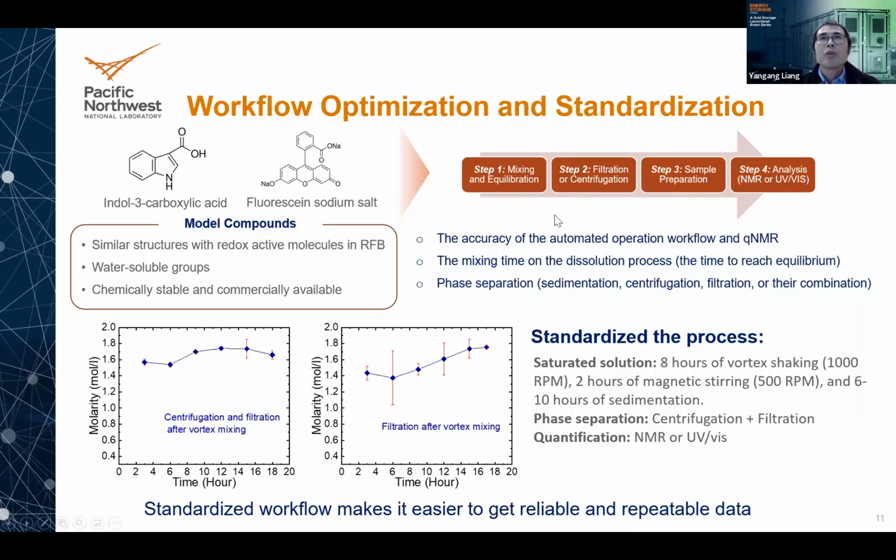So in this workflow, the mixing time and the phase separation method determine the accuracy of the thermodynamic solubility determination. So we systematically study their effect on the solubility values as shown in these two figures. Actually, most of our candidates have very high water solubility. It's very easy and fast to reach the equilibrium. But here we still suggest to use a long enough time to mix the solution so that we can make sure the lab-to-lab comparison in the future.